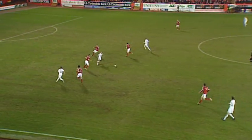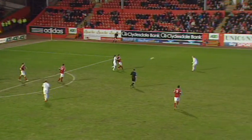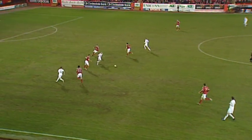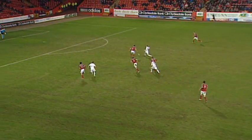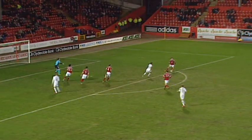Gunning. Russell, nice touch to Armstrong, still going. And a good hit by Stuart Armstrong. This game is anyone's right now. Look at the touch here from Johnny Russell. Perfect into the path of Armstrong. The shot straight at Langfield though.